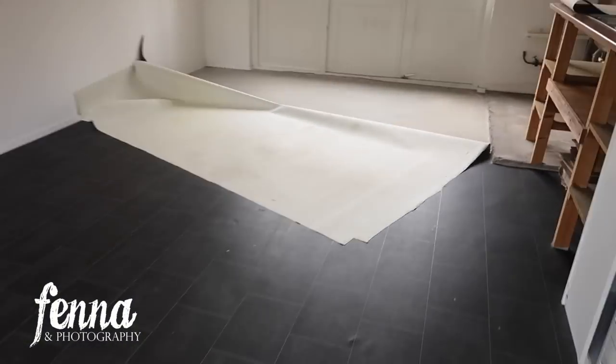Today we're going to pull out this material. It's just vinyl, it's loose, and then they're going to make the floor heating inside. So we're just gonna pull it out.